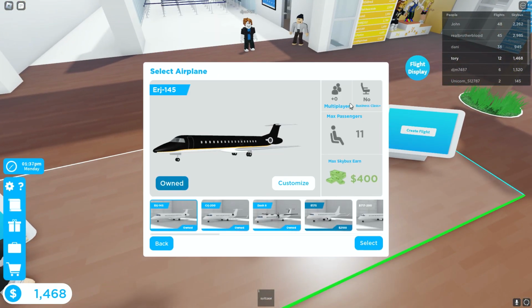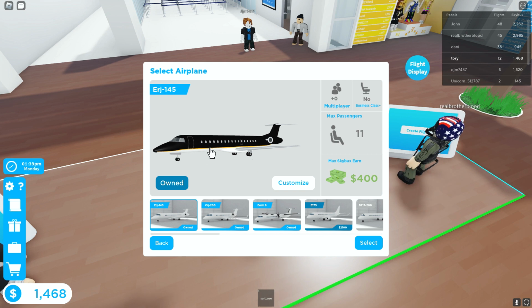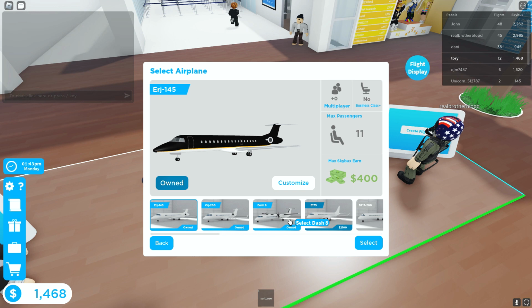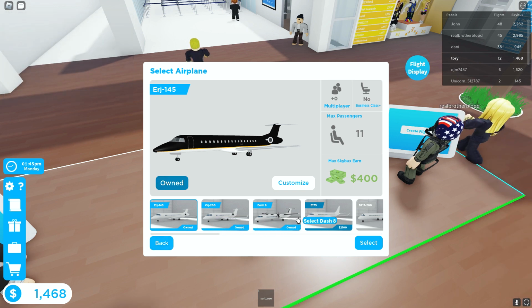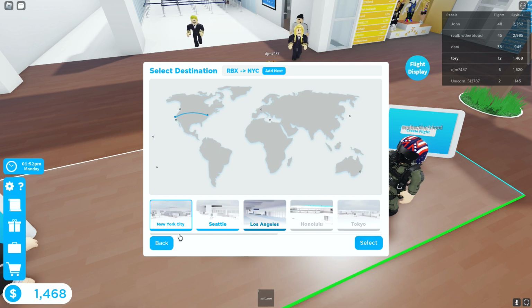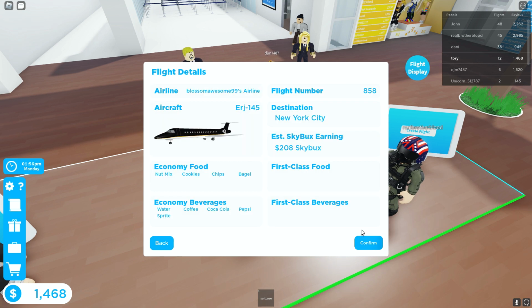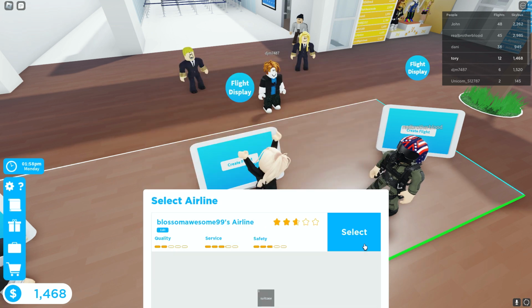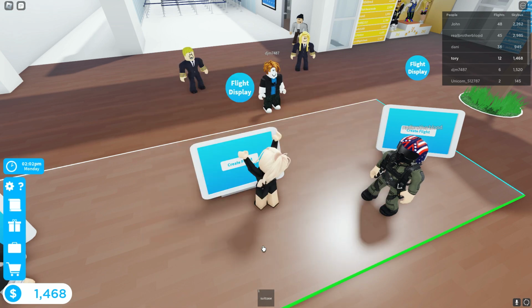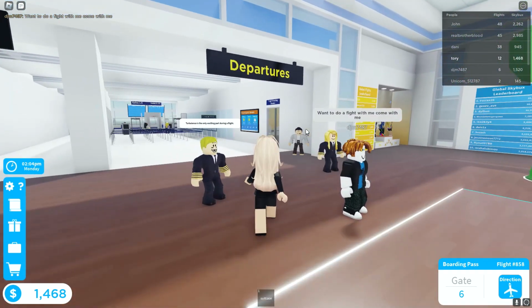So first, we're gonna go to select airline. Then we're gonna select airplane. I have all three of these. I'm gonna have to go with the first one just to show you what it's like. I have Seattle and New York. I'll just go with New York. I bought new two, and just gonna wait, and then I select that and done, and then I just go to my gate.